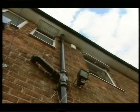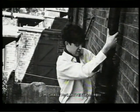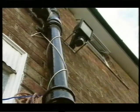The most exciting thing is the drain pipe, and there's a very famous photograph by Mike McCartney of Paul halfway up. We reckon that we ought to make sure it is totally protected as the original feature of the house, and we have had to sort of wire it up specially with an alarm system to make sure it isn't nicked.